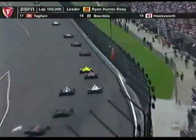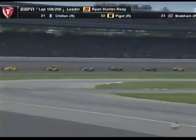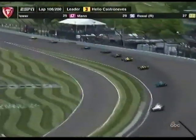Newgarden has forced his way into 4th. He's behind the blue machine of Kanaan. You've got the 2 yellow machines, the DHL of Hunter-Reay, and then Helio Castroneves. Helio Castroneves working over both side pods of Ryan Hunter-Reay into turn number 1. Here they come, 2 by 2, and Helio will hang on to the lead. Ryan Hunter-Reay will run second.